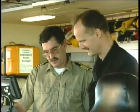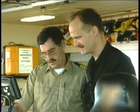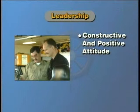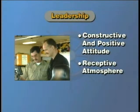The respect of others and the ability to share workload are also traits of a good leader. Maintaining a constructive and positive attitude and keeping a receptive atmosphere coupled with honesty are necessities of productive leaders.